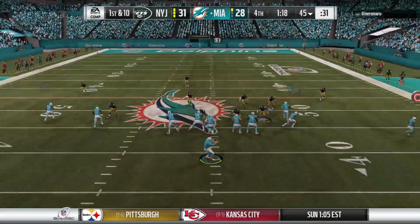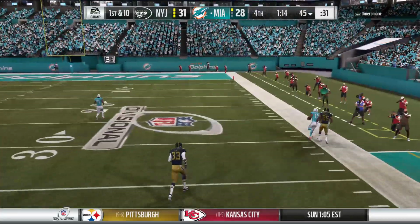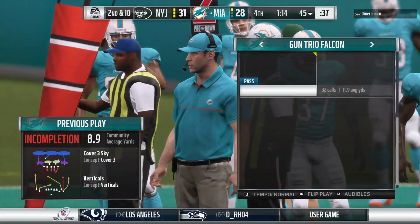Yeah, they still got to hustle. They got to get up to the line of scrimmage and get set. But I don't think necessarily you need to spike it. But they've got to continue to move quickly. And now a throw on first down there, but it's incomplete.